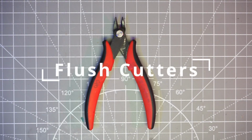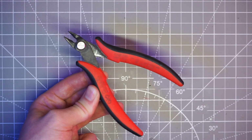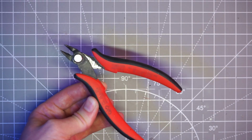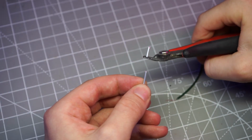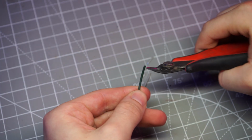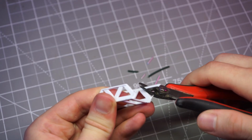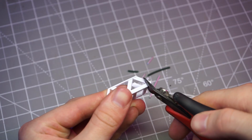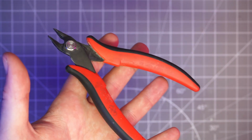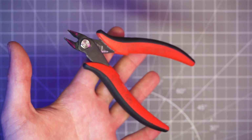These are called flush cutters or micro cutters. Basically, they're just wire cutters, but when the blades come together, it's flat on one side. This is a tool I've had for years, and I use it in every project. They're excellent for cutting wire. As you can see, there's that flat side. And what I use them most for is cutting plastic. The ones I have are called CHP 170 micro cutters, and I've had them for years. They've been great, but just type in flush cutters or micro cutters online and you'll find a bunch.